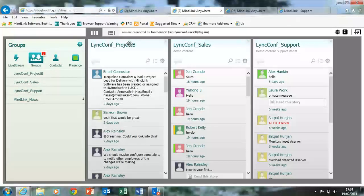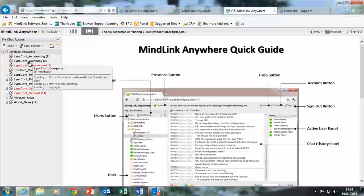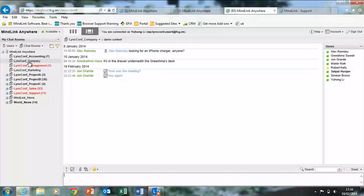Contrast that with our other view, which is what we call the classic view. This was originally based on Mindalign, which was a precursor to group and persistent chat. It's very similar to IRC and that kind of thing. Typically users pick which view they want to use. If they're familiar with IRC and older persistent chat, they tend to like this view because it's very similar to the experience they're used to. Users that are newer to the paradigm tend to use the streams view.